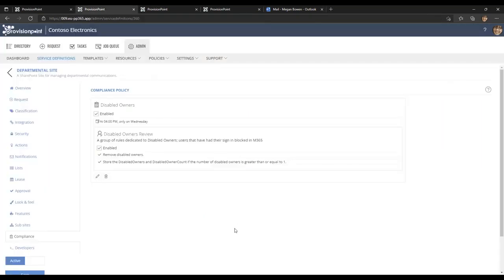So that's compliance policies in a nutshell. I hope the demo has been useful. Peter, I'm going to hand back to you so you can go through the remaining slides, and then we can open up to questions.